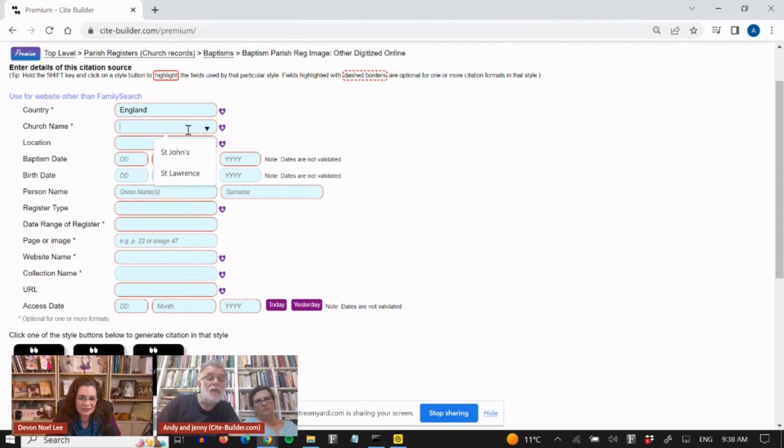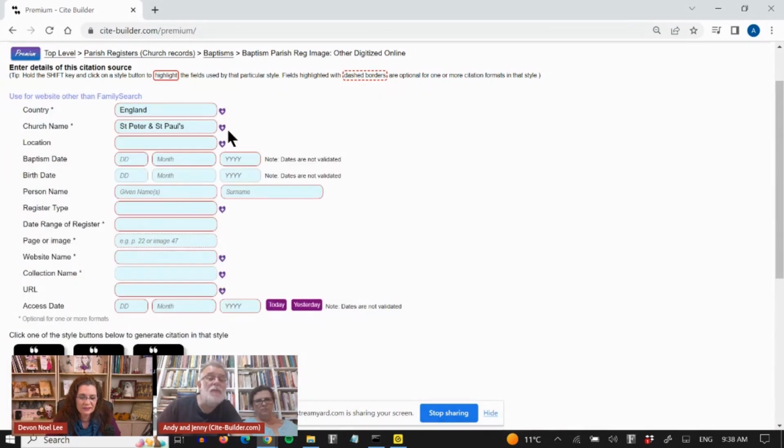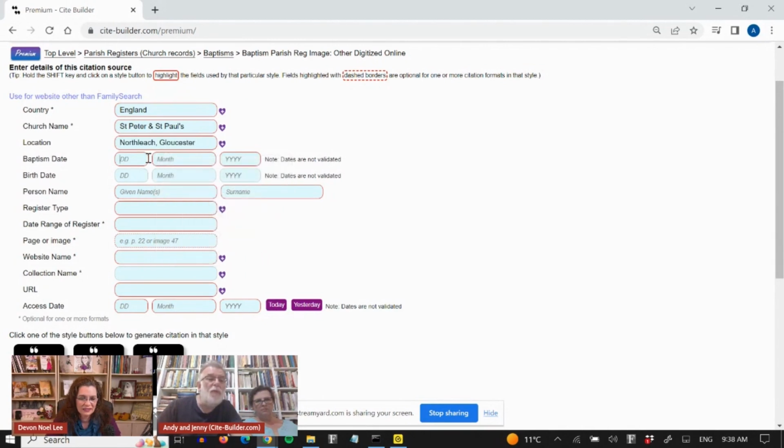I'll give you another example. I'm going to put in the church name of St. Peter and St. Paul's. Now, obviously, there's a number of different ways I could type that in. I'm just going to save that as a favorite. So in future, that's always there in my drop-down list. Okay, so I'm just going to go down now, and I'm just going to randomly put in some values here. What I'm putting in here isn't particularly important. It's just for purposes of the demo.